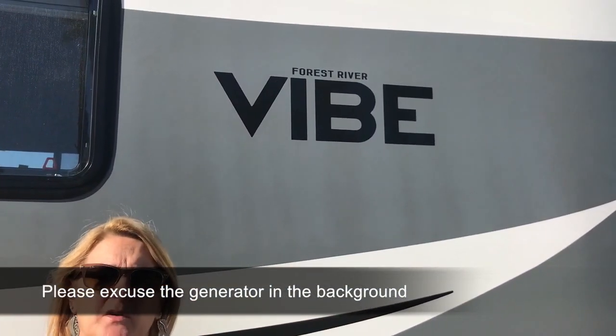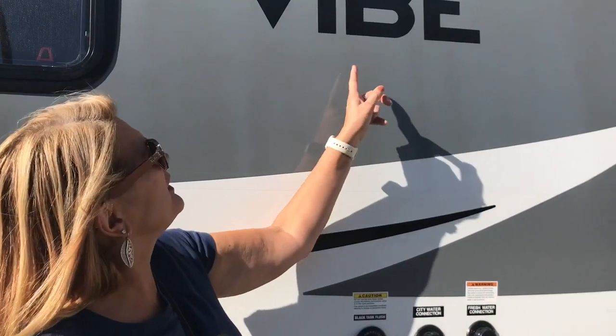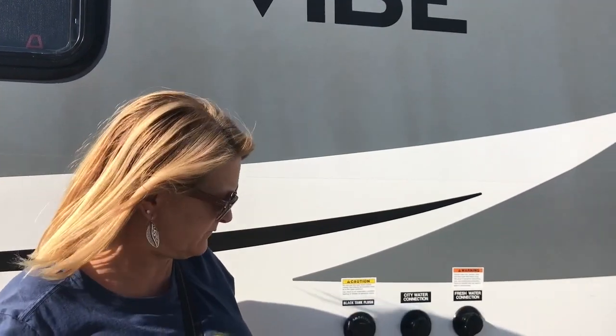At the Indio RV show here in California, Indio, California. And we're going to take a look at some of the RVs that we have to look for here. This one right here is a Forest River Vibe. It's a TT travel trailer. Let's go inside. Well, first let me show you the outside.